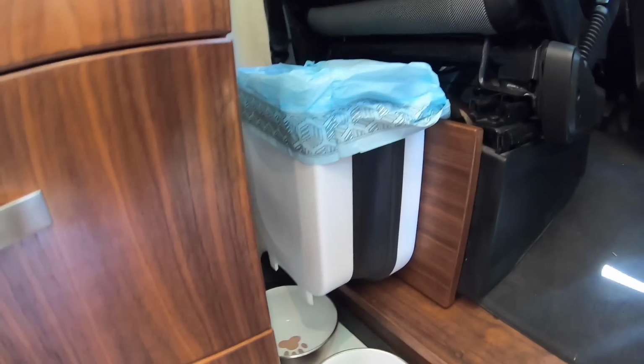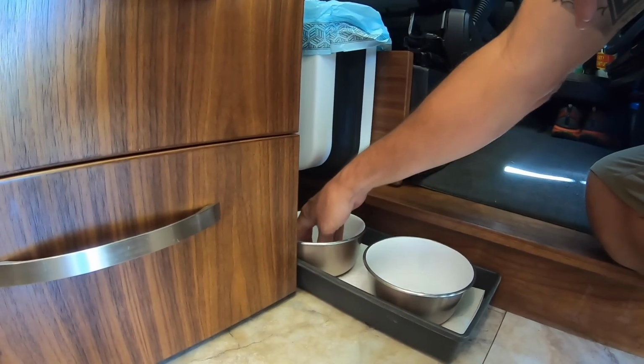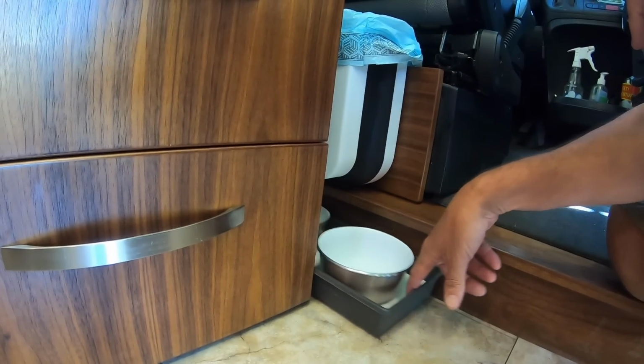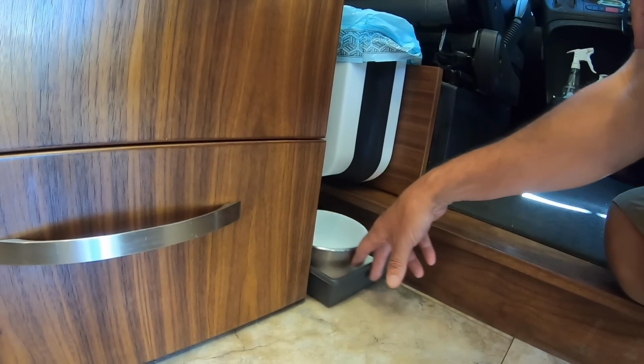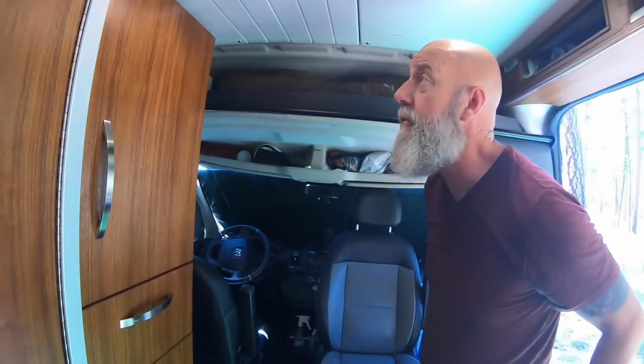And then we kind of designed this so Pistol, who eats 3 times a day, has her food dish here, and she always has access to her water bowl. But when it's time to feed her, it's in and out. Doesn't affect the garbage. And then we have the broom back there. So yeah, it's a good little storage hidey spot. A lot of the van is designed around our dog Pistol.